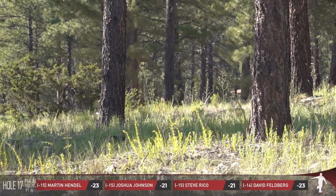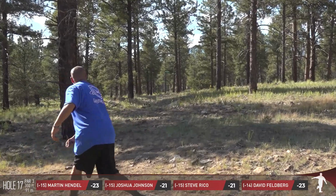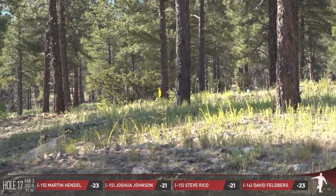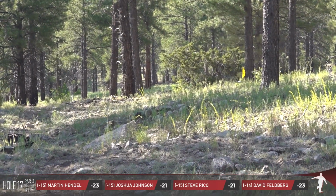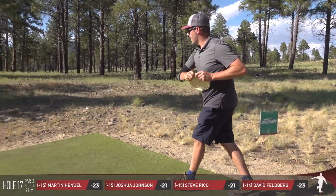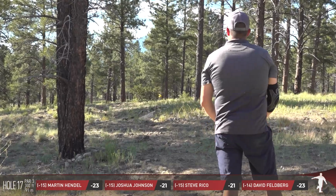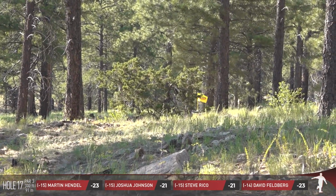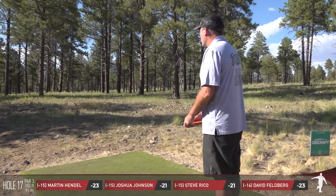Hole 17, just 300 feet. Surprising to see it play in the middle of the field in terms of difficulty. So it's not the easiest, but certainly not the hardest. That's going to hold up Hendel from getting to the pin, so he'll be short with a long look.